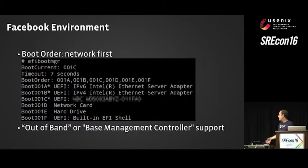Also, I won't go into much detail, but our baseboard management controller, or out-of-band controller, I'll call it BMC for short, or OOB, it's the same thing, has to have good v6 support, because to manage these servers, you need to be able to power cycle them reliably, and also it's useful to have console access.